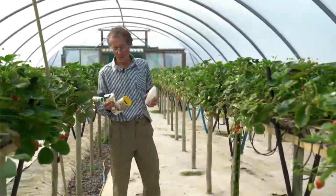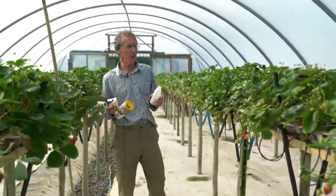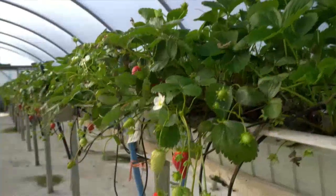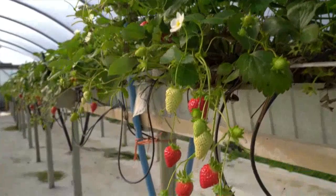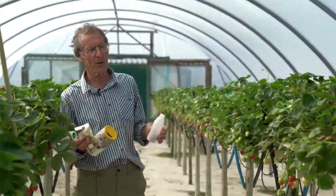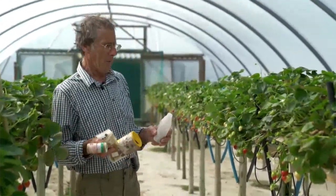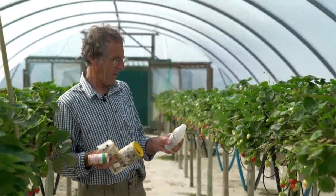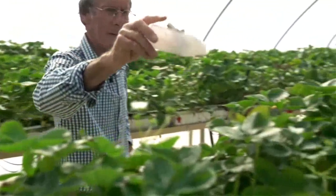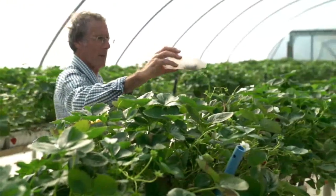we've introduced quite a lot of predators, and I've used quite a lot of biopesticides to control particularly mildew, but also botrytis. We haven't used conventional pesticides since early May. We've relied on these other things since about the 10th of May. The first thing we introduced was phytoseiulus, and that had four doses at regular intervals in the early part of the year to make sure we didn't have a problem with spider mite.